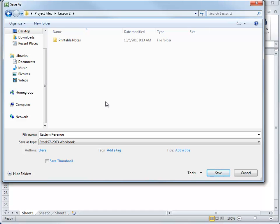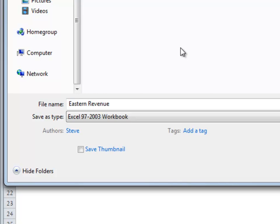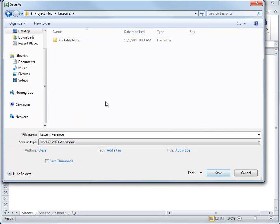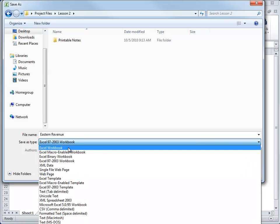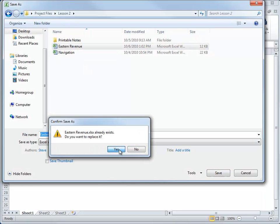It's just being hidden or filtered out, because this window right now is only showing us any files in that folder that are of a 97-2003 nature. As soon as we change the file type to say that we want to change this file into an Excel workbook, now you'll be able to see those 2010 files already in there. Okay, so all we have to do is click Save, and when we do this, it's going to ask us if we want to overwrite this original Eastern Revenue with the one that we're working with right now. And we'll just say yes.